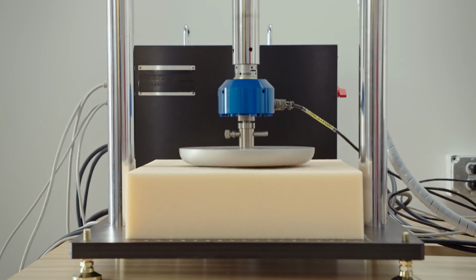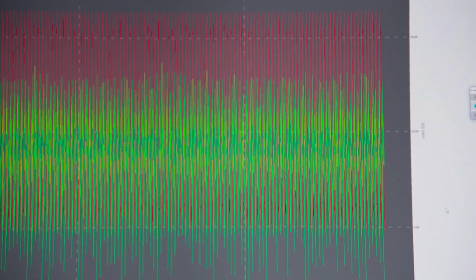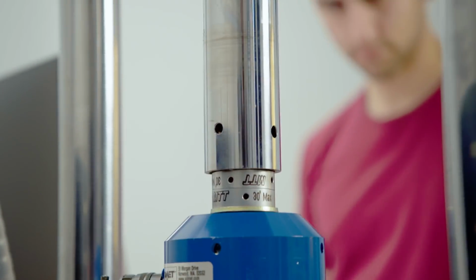I could write you a 100-page essay on this. We'll test for firmness, density, airflow, durability, flammability, support factor, tensile tear, recovery, Cornell testing. They take this butt-shaped pounder and they pound it into the mattress.